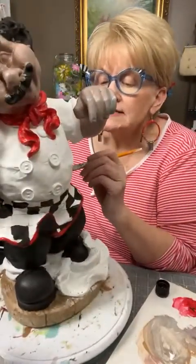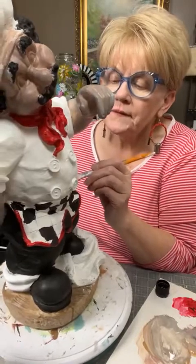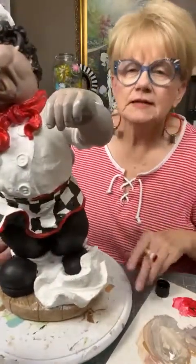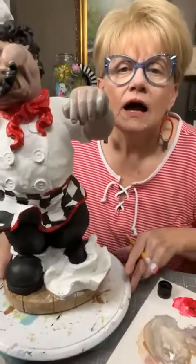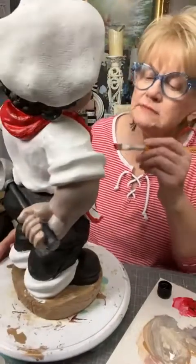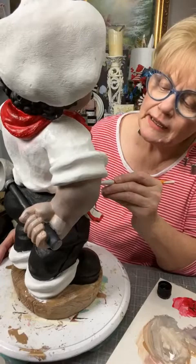All right, and this up here has the same thing, right up here. It's gonna be cute, y'all, when I get it all done. Rub his belly, it will make it all better. He's cute, ain't he?